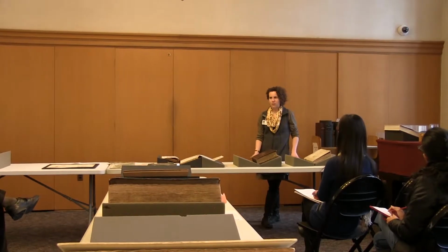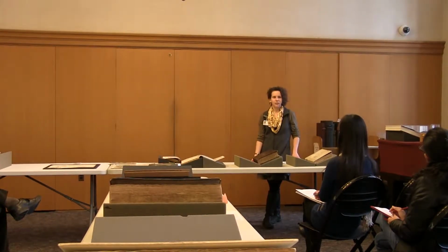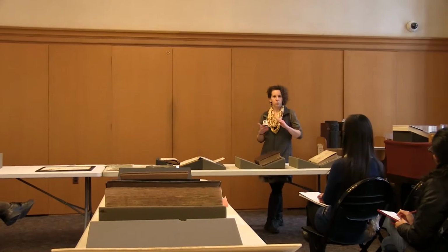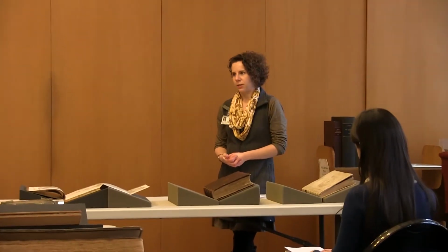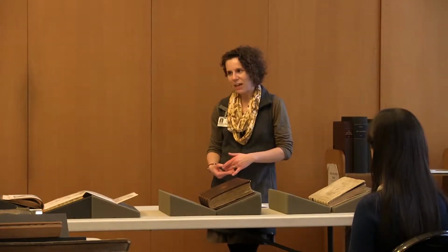We are the Rare Book and Special Collections Library for IU Bloomington, and that means that most of the rare, sometimes one-of-a-kind items in the IU Library's collections are housed here. And we have both books, about 450,000 books, most of what you'll be seeing today, as well as manuscripts, which is everything that's not a printed published book we call a manuscript, and we have about 8.5 million manuscripts in the collection. So it is a massive collection.